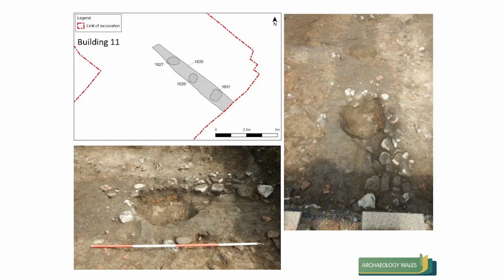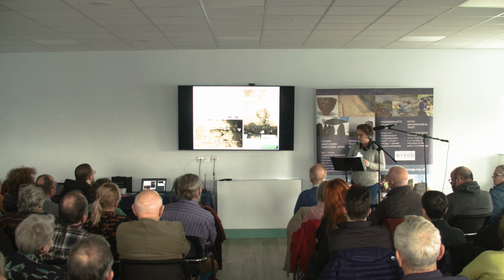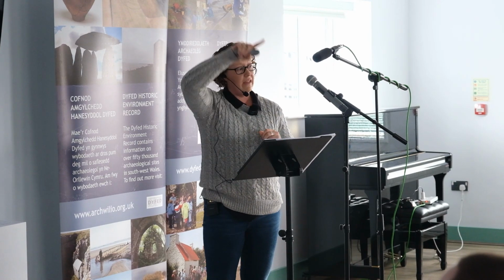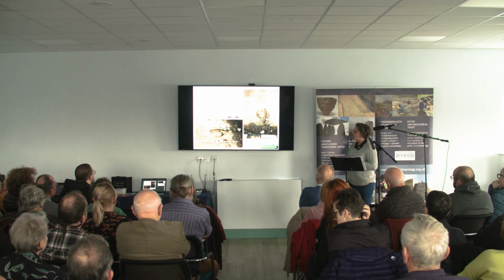And then all that's left of building 11, unfortunately, was this lovely beam slot. And this is phase 5, so we're coming into the 3rd century. It's a very substantial beam slot. These post holes are about just over 1 metre across. It is pretty much bang over where building 8 was, so that nice big L-shaped double-storey stone building I showed you earlier. I think it's a replacement.